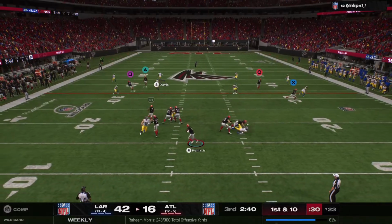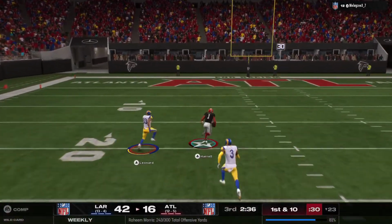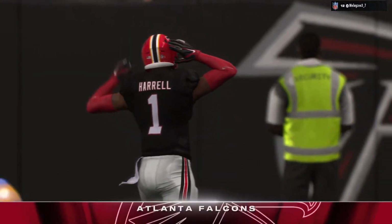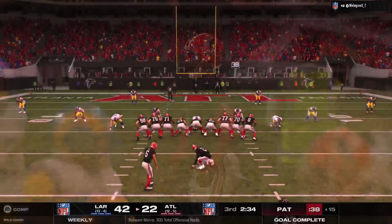Trying to shake off the interception. He's looking to throw. He's looking deep once again. He's got it inside the 25. Touchdown, Atlanta! The Falcons shrinking the lead some in the third.